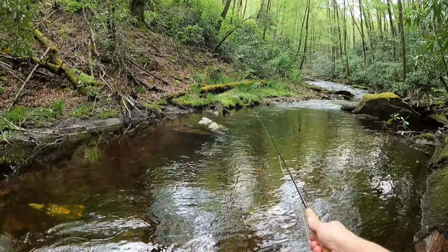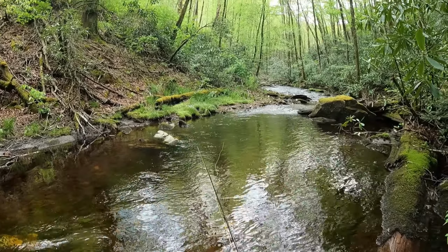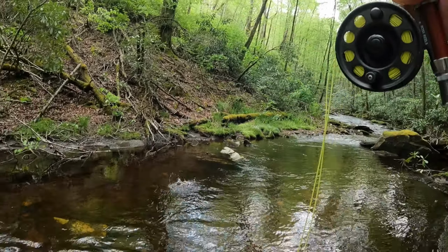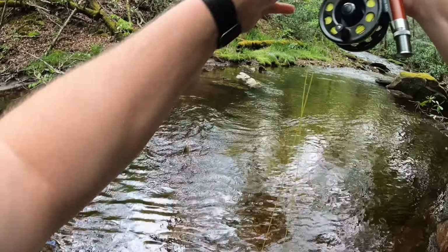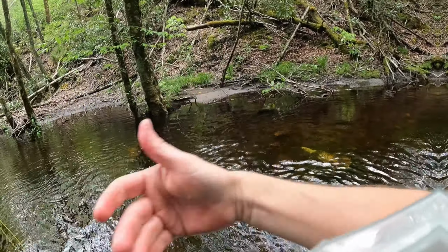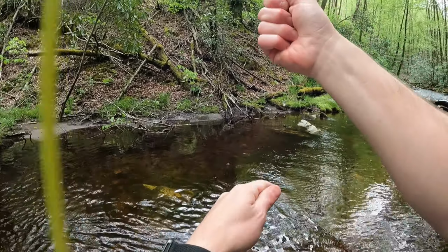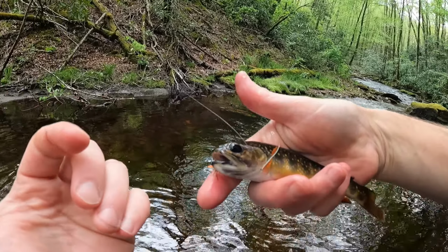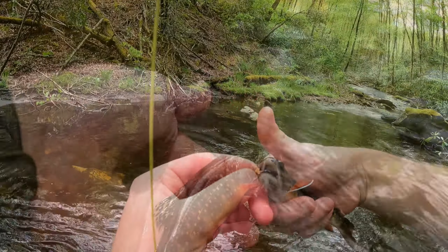Can't be stealthy through here. I'm having to walk through pretty open. There he was. I think that's the one feeding up in the front. Nice. Get your hands wet. Oop. Popping around. There we go. Man, another beautiful, beautiful colored fish. His color is almost the same as the fly.